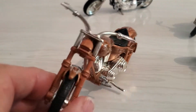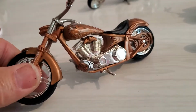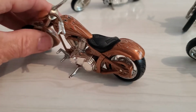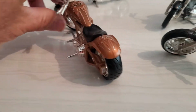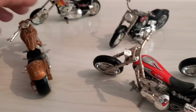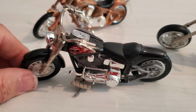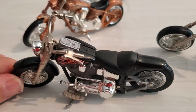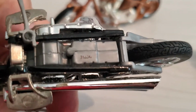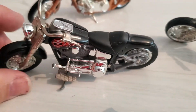This particular one, you see the metal portion of the upper forks and the handlebars, and the gas tank is metal. So this is a very cool bike. They all have rubber tires, and this is just part of their basic line of motorcycles, which this is a Harley. Now it has no information on the bottom like the other bikes. Just has the 6 digits there. But this is definitely a Harley.